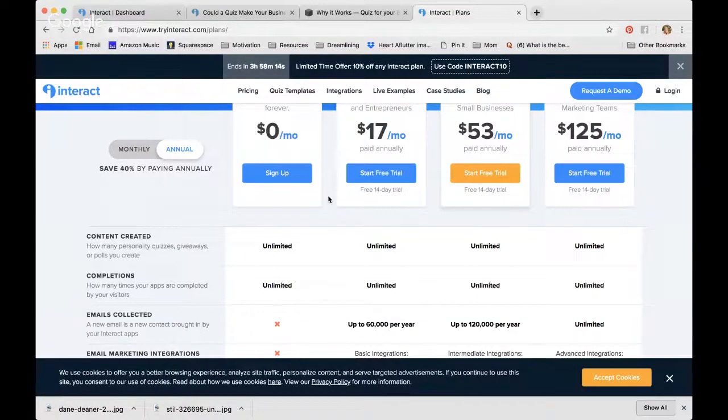There are a couple places you can direct them somewhere else. You could direct them to an email sign up page. Yep.